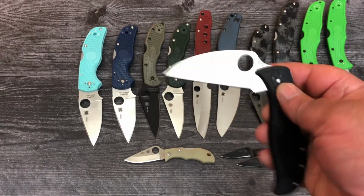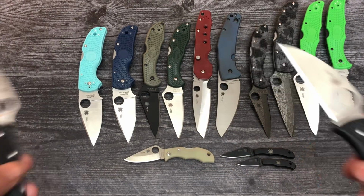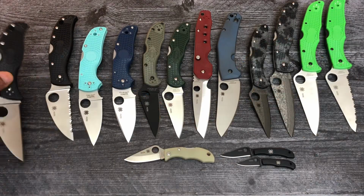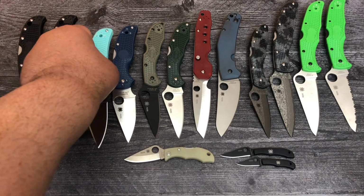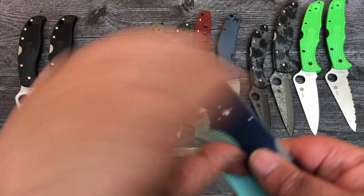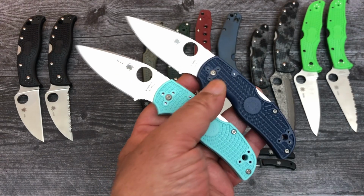Backlock, four-way clip. Real nice addition to the Spyderco Japanese lineup of knives. Made in the good USA. It's the Native. These two Natives released in September 2020, Spyderco.